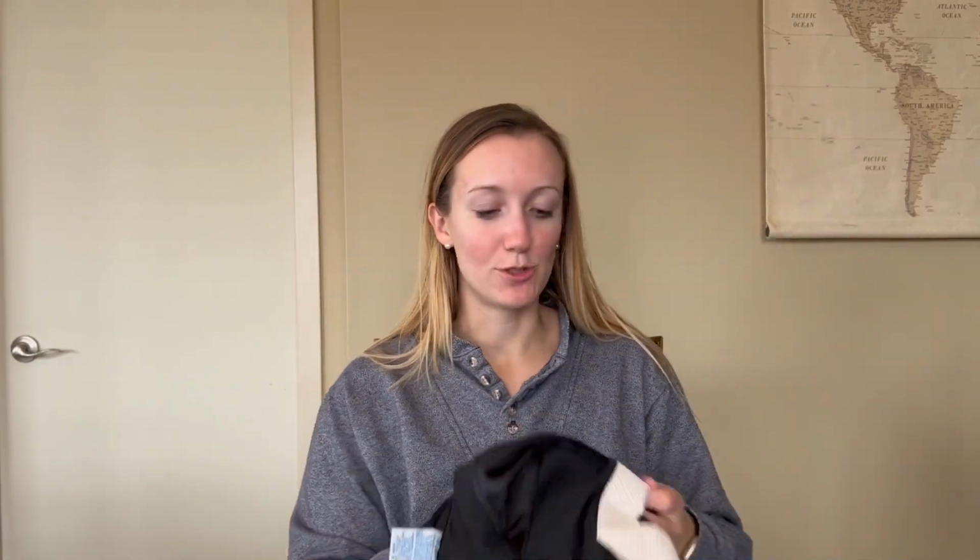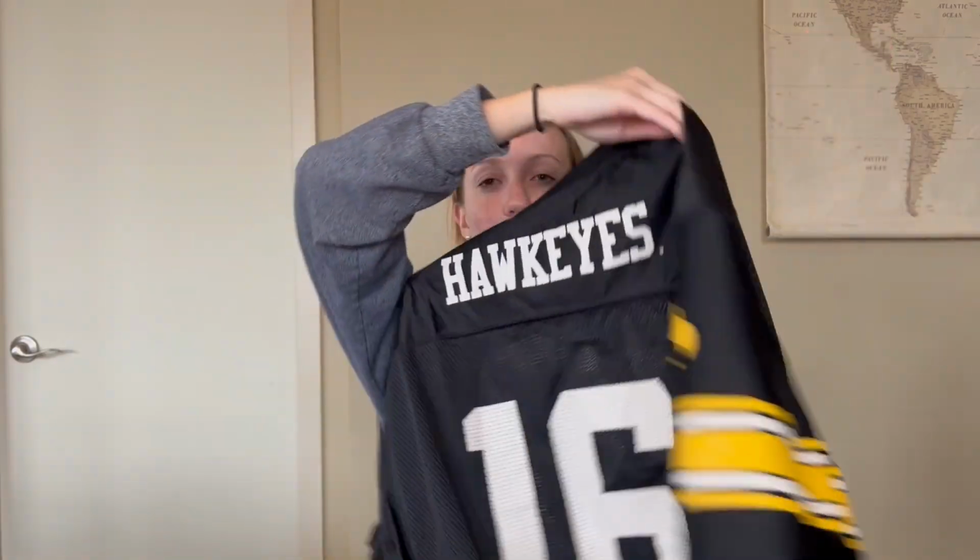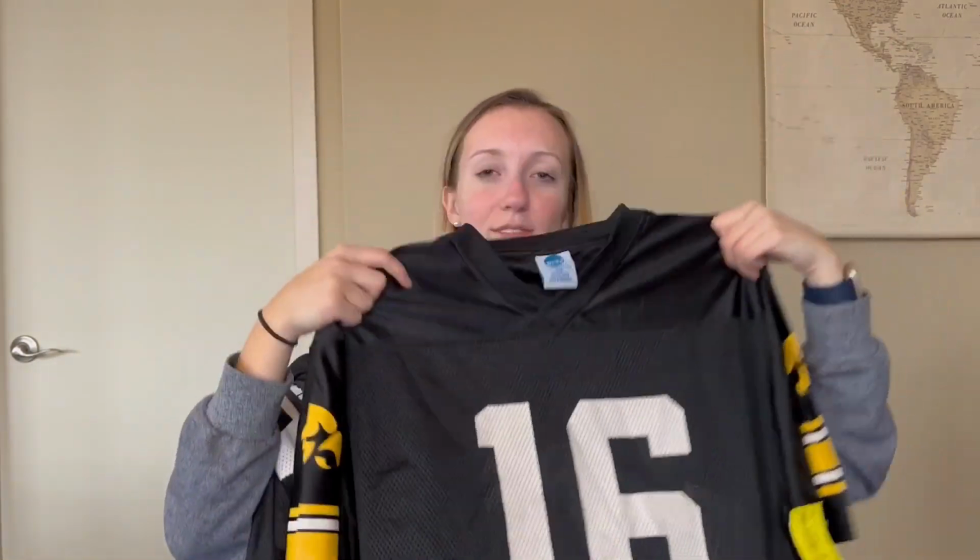Then I picked up some jerseys. I got these Iowa Hawkeyes football jerseys, 2 of them. They're both larges, both number 16. Hit me up if you want to twin with your husband, your wife, your brother, your best friend, your mailman, whoever it might be.